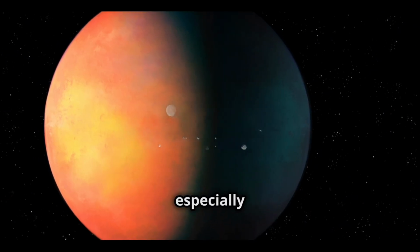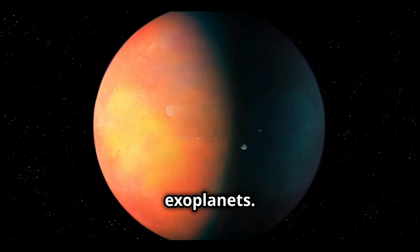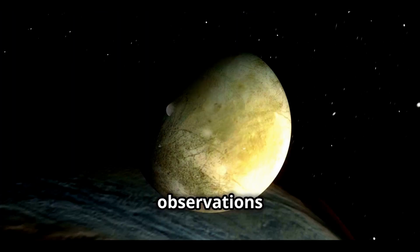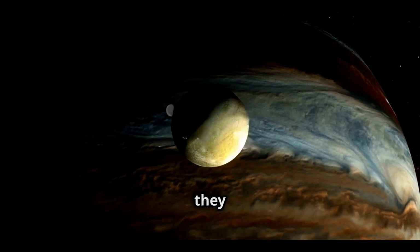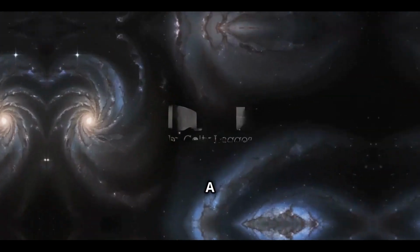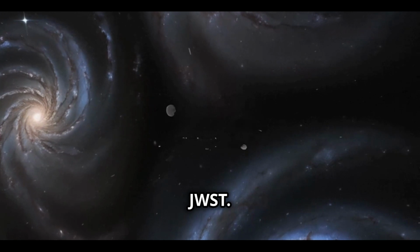Its infrared vision is especially good for studying smaller, cooler exoplanets. The James Webb Space Telescope's observations give us a complete picture of exoplanetary atmospheres and whether they might be able to support life. A universe of possibilities, the future of discovery with JWST.